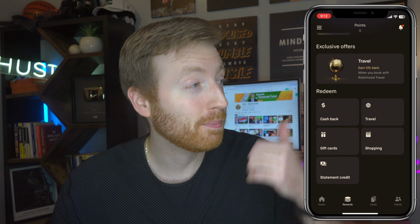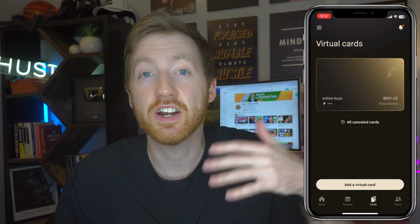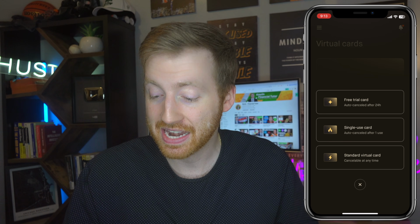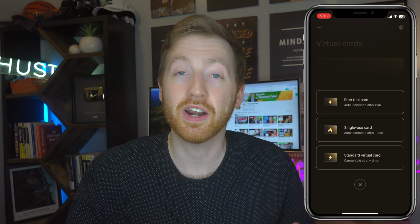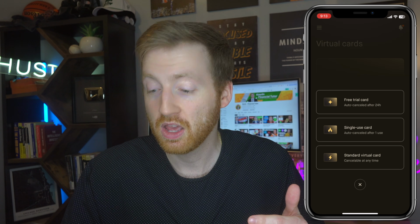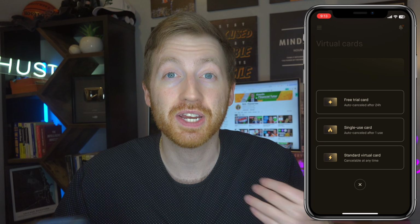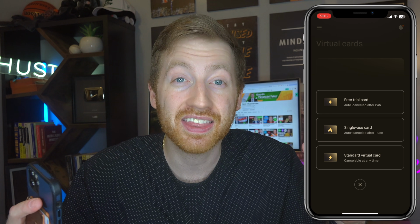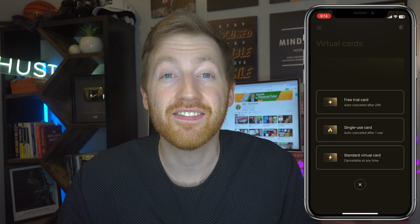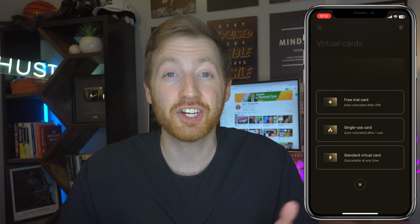However, one feature that I like a lot more than I originally thought I would before getting the card has to be the virtual cards. Now, in previous other credit card companies, they just give you a standard virtual card, which is just a different number when using it online. But now you can actually set up different virtual ones. So if you want to do a free trial, it can auto end within 24 hours. You can do a single use card, which after one purchase, it just cancels. Or you can just do the standard virtual card, which in my opinion, I have used a lot more than I thought I would. And this has helped me save a lot when signing up for different subscriptions, and I just forget to cancel it. So this feature has been actually very helpful.